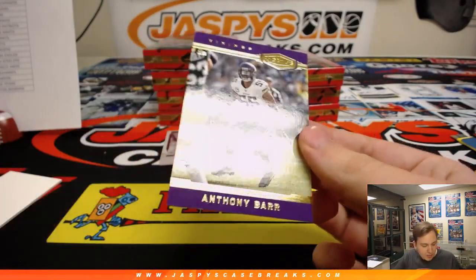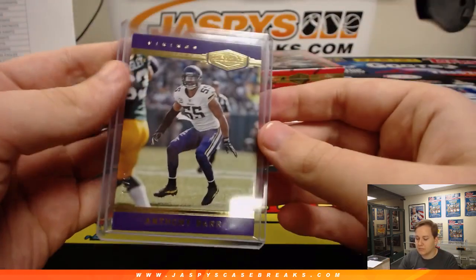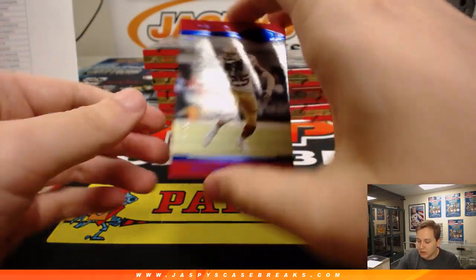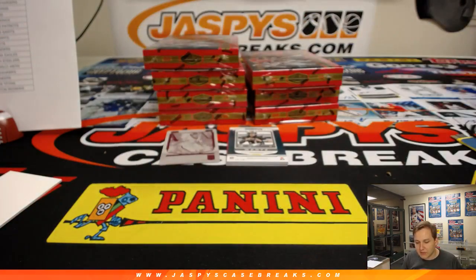64 of 99, Anthony Barr, Minnesota Vikings, going to Clinton. Numbered to 50, Richard Sherman, San Francisco 49ers, going to Mike.